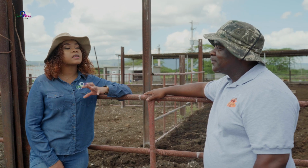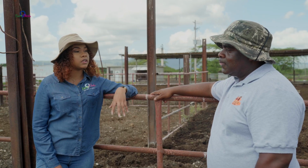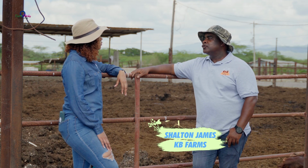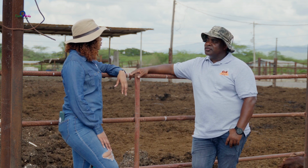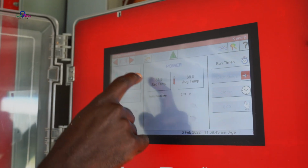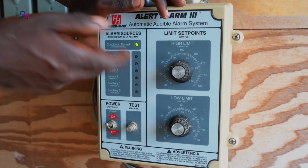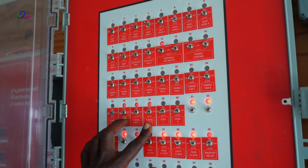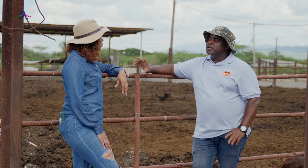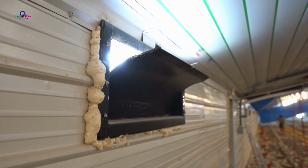All right. Mr. James, tell me about the computer room, how you operate it, the different uses of the different stuff that you have running there. All right. Basically, the computer room control is the brain for the complete house. You have a computer screen. You can see the temperature in the coop. It controls the feed lines, the alarm, and basically everything that happens, you just go in the computer room. Fans, the inlet windows, it controls everything. It's the brain.